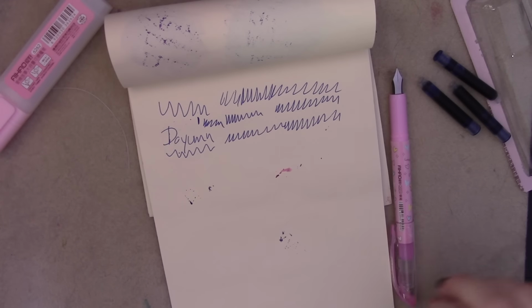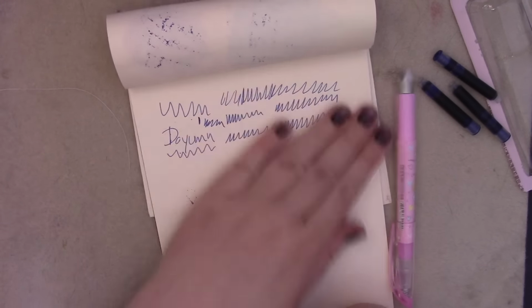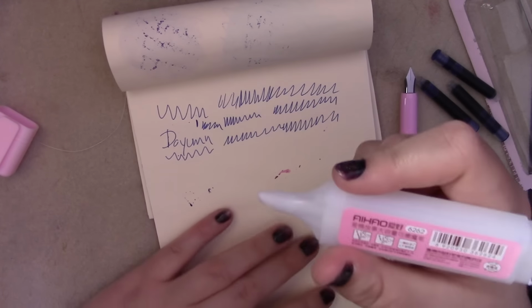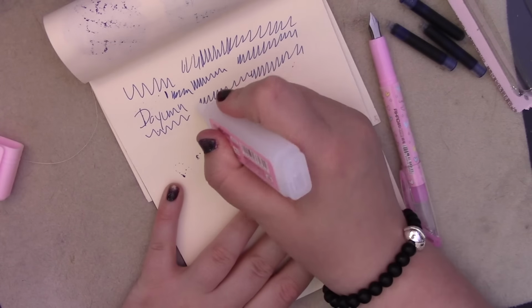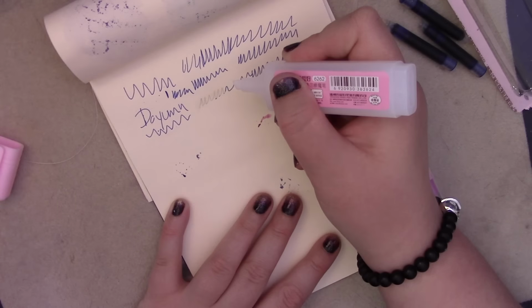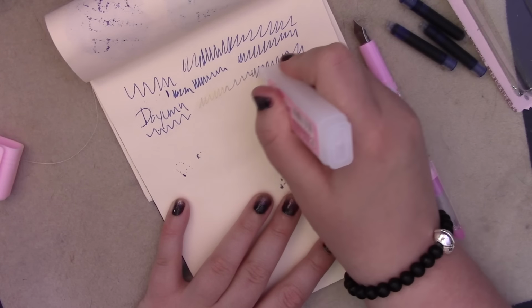Because I've had a Pilot ink that I was not happy with. Oh my god. Pilot Blue Black, if anybody's encountered that before, is strong smelling. It puts Noodler's to shame. Wah. Hey. Is that dry enough? Let's test out this eraser and see what happens. I'm probably doing this wrong because I don't have directions. Oh my god! Well, it kind of works.